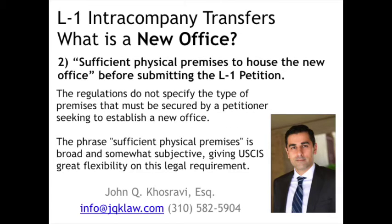And 2. The petitioner must have sufficient physical premises to house the new office before submitting the L-1 petition. An important note here is that the regulations do not specify the type of premises that must be secured by a petitioner seeking to establish a new office. The phrase "sufficient physical premises" is broad and somewhat subjective, leaving the United States Citizenship and Immigration Services, also known as USCIS, great flexibility in adjudicating this legal requirement.